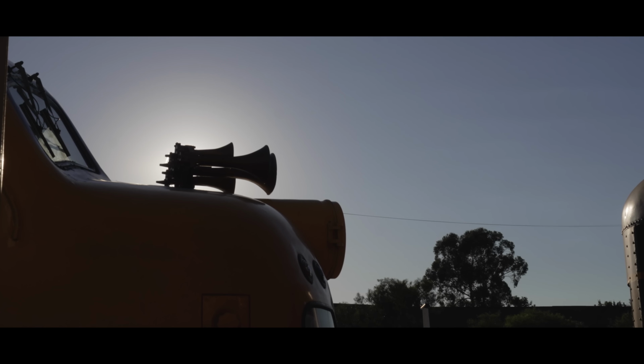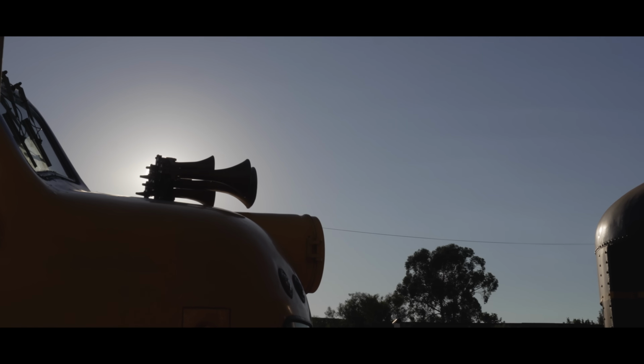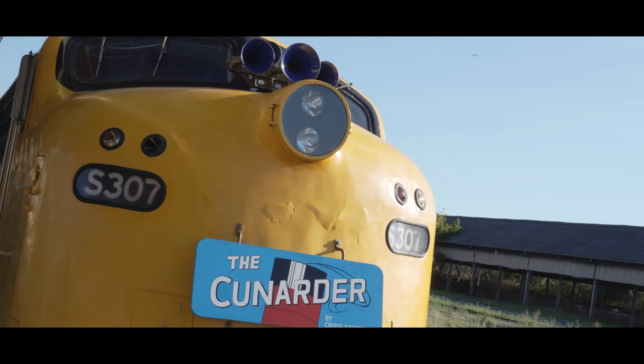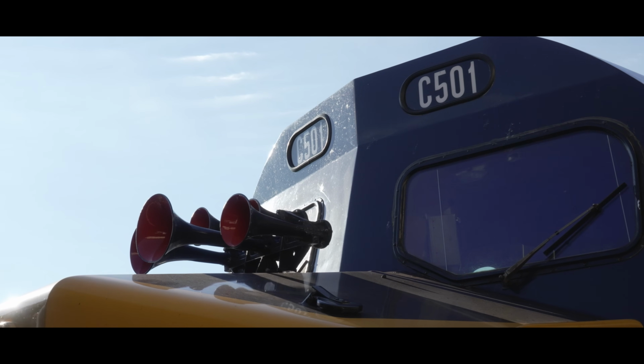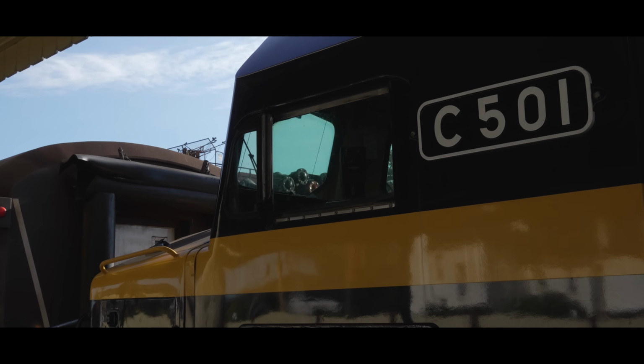So the locomotives on today's trip are a couple of, well, icons of the Victorian railways. You've got S307, which is going to lead us back to Melbourne, which is former Victorian Railways. It's been with V-Line, it's been with Pacific National, and now it's with Seymour. It's got the headboard on there, the Cunarder, which is fantastic to see. And of course, behind it is another icon of Victorian Railways, C501, George Brown, or Big George.